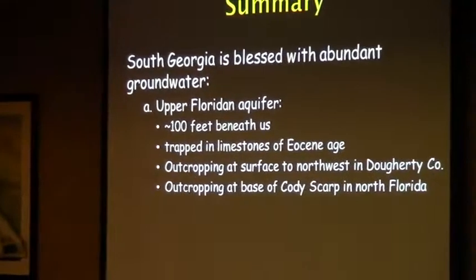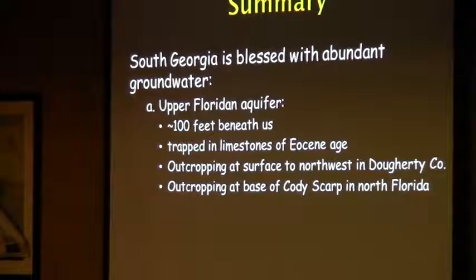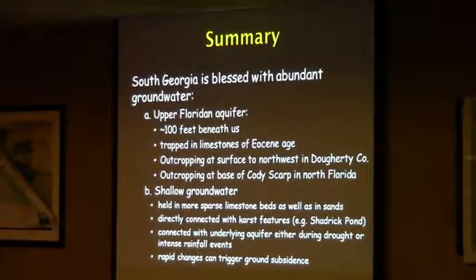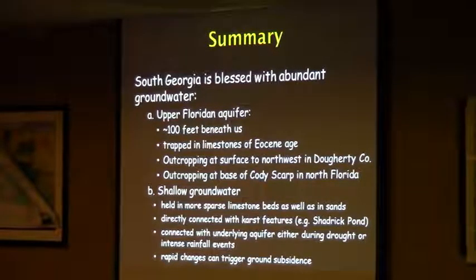So I'll summarize basically. We do have all this ancient water that's in limestones that do outcrop in the Dougherty Plain, and then again in North Florida. Also above that, a lot of people in the country, like Mr. Watkins, are getting their water out of these shallow aquifers on top of that, either in limestone beds or in sands, or karst aquifers, and they're connected with the underlying aquifer, particularly when there's a drought that might cause the water to go down in the aquifer, or if there's a big rain, it might cause a saturation of some clay layer that was dry, and that will cause a collapse or ground subsidence.